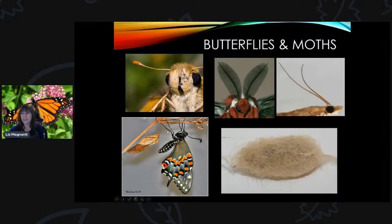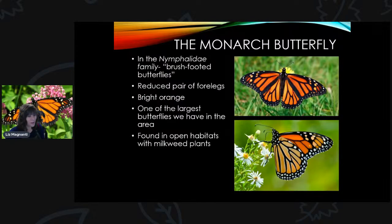And then here is a swallowtail in the bottom left coming out of its chrysalis, and that's what's attached to the stem here. Whereas moths will form a cocoon that has a lot of fibers. And if you were to open up this cocoon, if you were to unweave it and peek inside, there would be a hard-shelled pupa inside of there. But those are some of the differences between butterflies and moths. But anyway, today we're talking about the monarch butterfly, so we'll get into that.